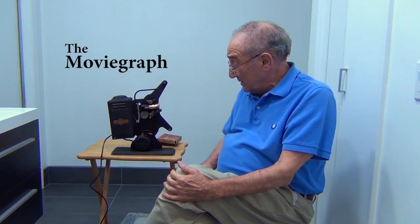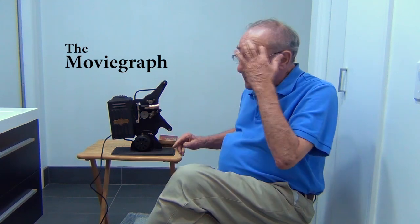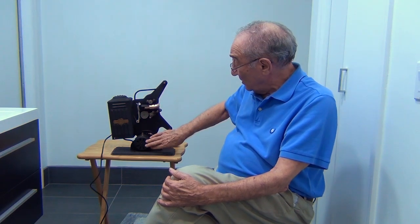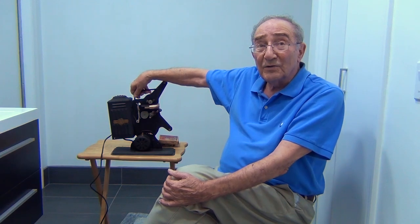It's a toy, it isn't really a professional thing, it's a toy projector, but it was good for kids, and I guess they sold them. I don't know how popular they were, because it was very expensive. I think it cost $10. Well, in those days, $10 was like $100. So here it is, the light bulb is in there, this is the motor, this is the lens, and you can carry it around any place you want to go.